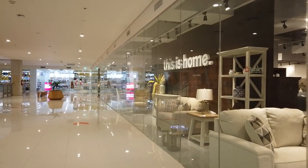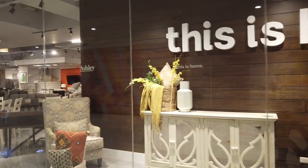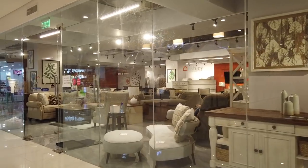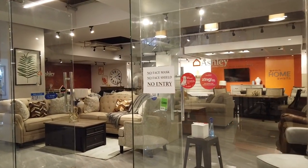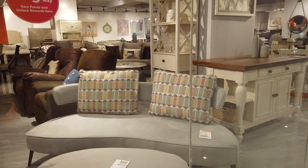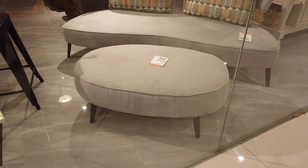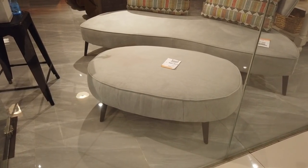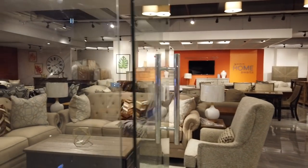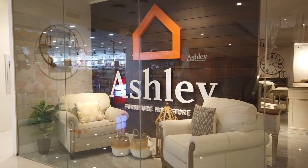This is home. That's the American furniture factory. Showroom, not factory, because they import it from America. So now it's well laid out. Your home, like that sofa, 43,500 pesos, and the buffet is 24,500 pesos. The two sets will be costing you like 68,000 pesos. So it's not for everyone's taste, is Ashley Furniture. But if you want quality like that, that's Ashley.